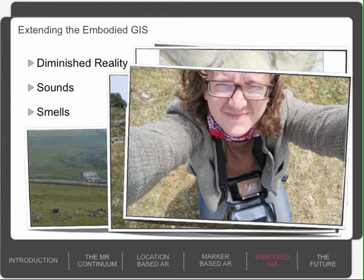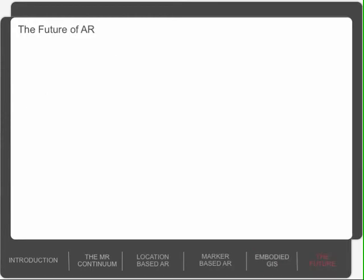But the important thing is that they're all tied to a GIS model, so you could have very sophisticated smell models or very sophisticated sound models, and then pull those in as and when.